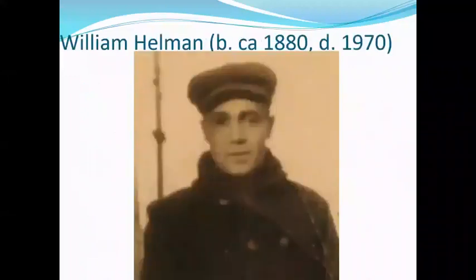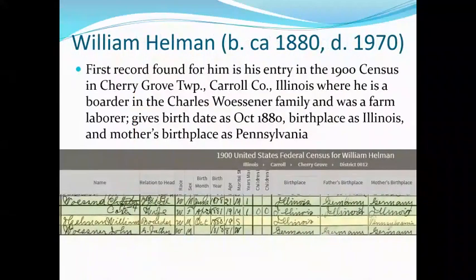So here's the mystery gentleman, Mr. William Hellman, born 1880, died 1970. A photo of him from HH. Let's dive into his genealogical data. So the first record we have for Mr. Hellman is the entry from the 1900 census in Carroll County, Illinois, where he was a boarder with the Charles Wiesner family and was a farm laborer at that point.